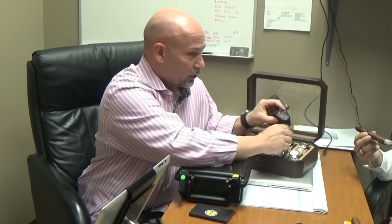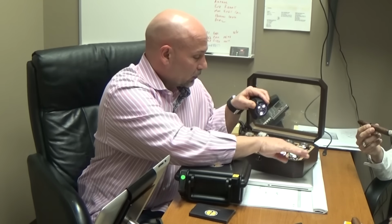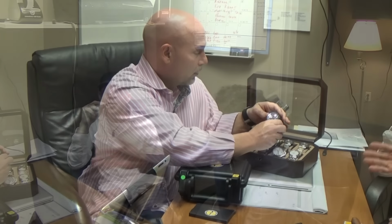I don't know if you can see at nighttime. Oh yeah, I see those little lights, and then it has kind of a flashlight if you need to see something. And it has a blink, like a distress blink. So that's a real tool watch.